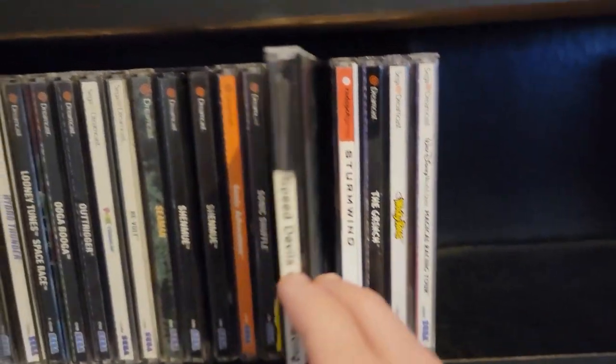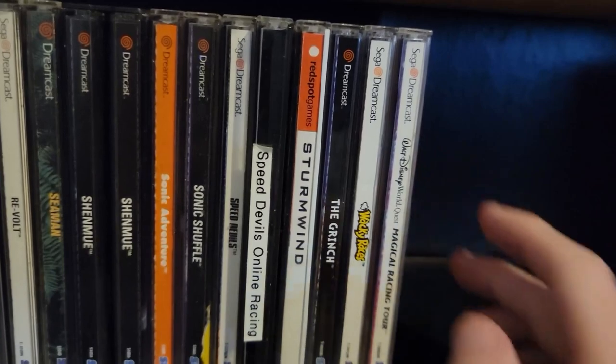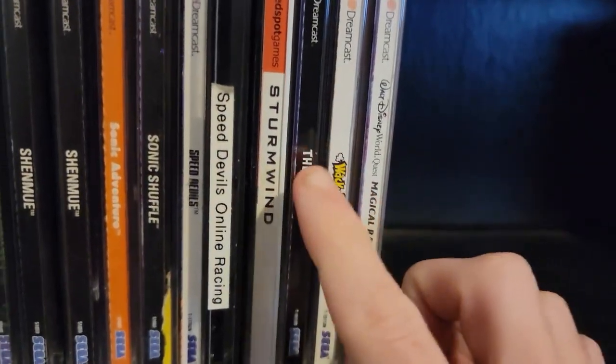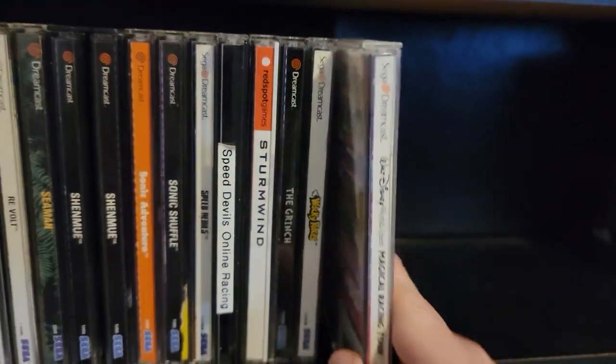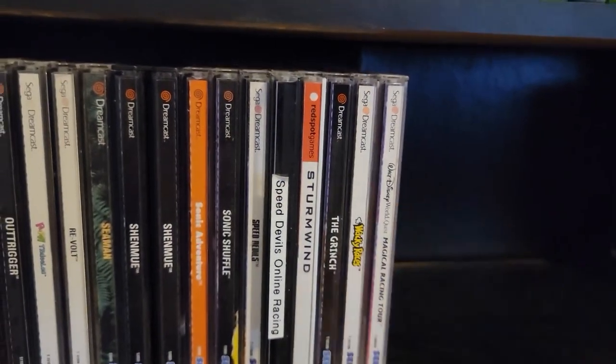Unfortunately, this is just disc only. No manual or anything. Stormwind, The Grinch. Still didn't play that yet this past Christmas. Shame. Wacky Races and the Walt Disney World Magical Racing Tour.